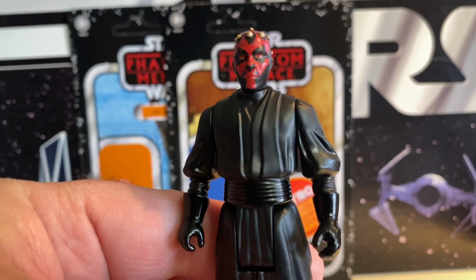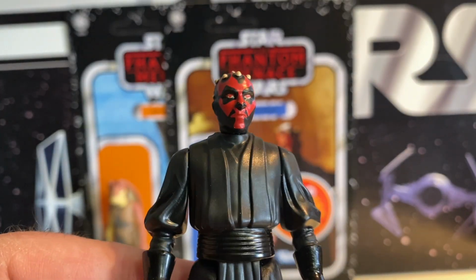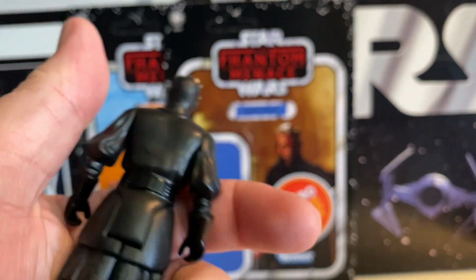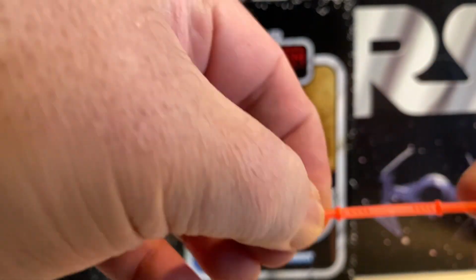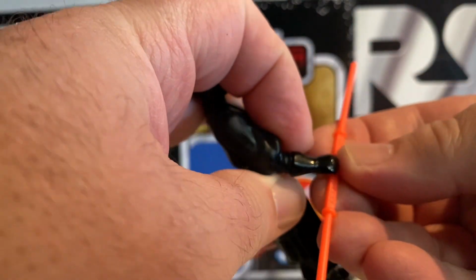Next, we have Darth Maul here, and honestly, I think we've had a few figures over the years that aren't too far off of this 5 POA idea and attention to detail, but I love this. This is a nice retro vintage idea. This is really cool. The double-bladed lightsaber right here. Never had the vintage style double-bladed lightsaber.